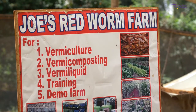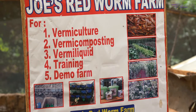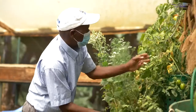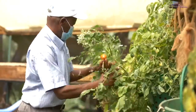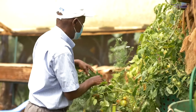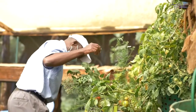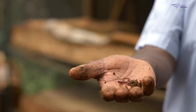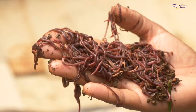For us to be able to convince the farmers that organic farming is far better than non-organic farming, we had to start training them here in our farm, where farmers come for training. Not only farmers, we have students from universities who are doing agriculture subjects, and they come here as part of their field work to see the practical side of vermiculture and how to apply it from their theories. Most people have a phobia of touching worms, and it's natural.